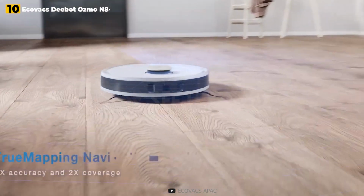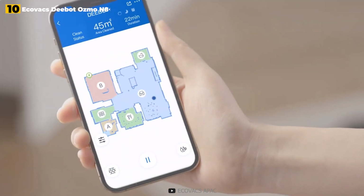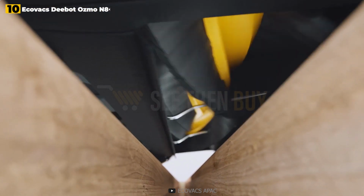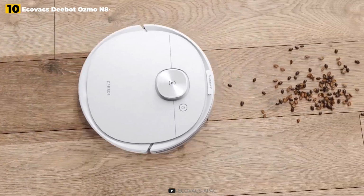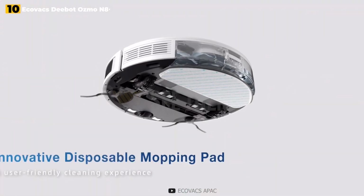It expands on this with an auto empty station, which will empty the onboard 14.2 ounces, 420 milliliters dust canister into a disposable bag after each clean. So you just need to empty the robot vacuum once a month or so. We discovered that the lowest power setting vacuumed up fine dust and larger debris on hard floors, but required the highest suction setting to remove the most evident traces of flour from medium pile carpets.